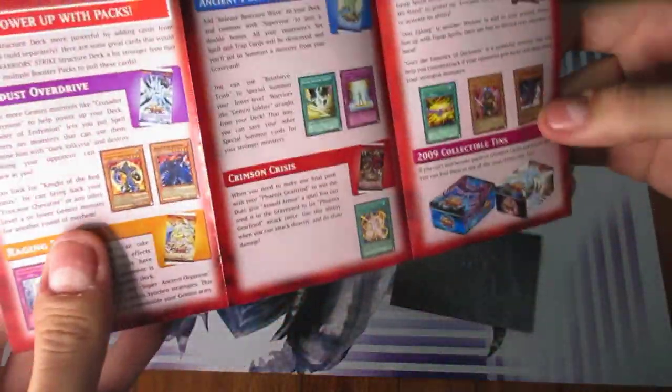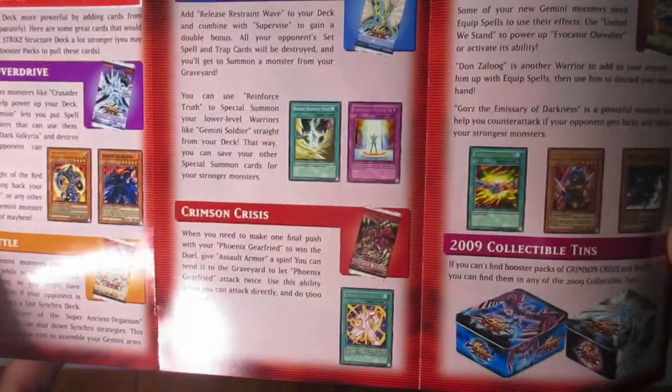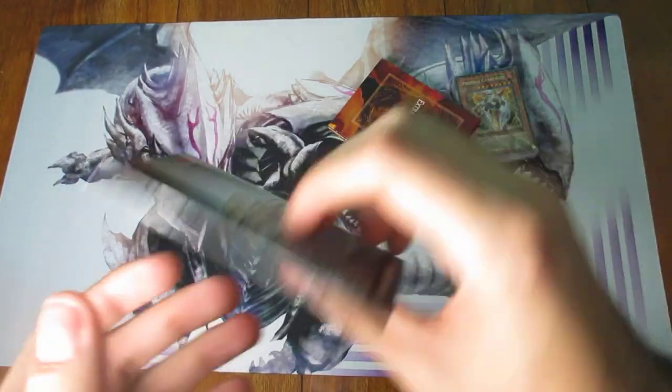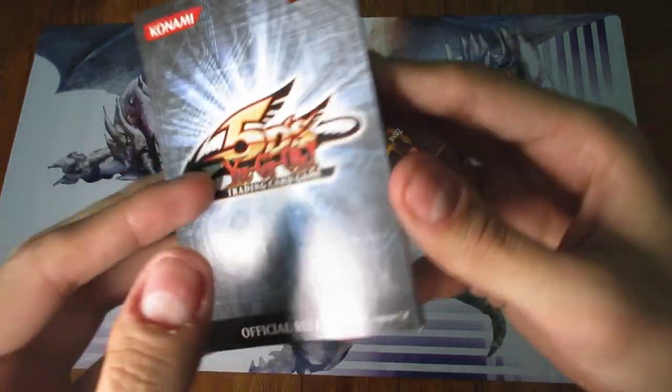As always, it's the cards that will tell you how to power it up with what specifically, and then some plays here, some combos and some strategies that you can actually utilize. So that's cool. Then we got the official rulebook. Now this is version 7. I don't even know what version it is now, but there we go.